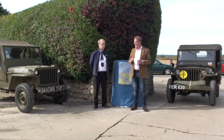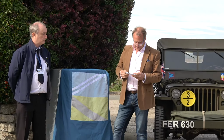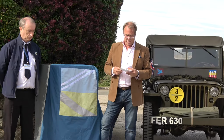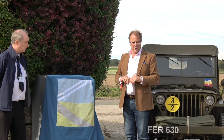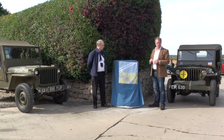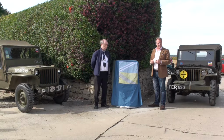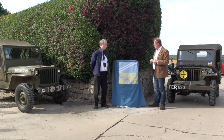And then more recently, I would like to thank Kenneth Bannerman and the Airfields of Britain Conservation Trust for providing a splendid memorial to the men and women and folk that were based here 75 years ago and what they did. Therefore, if I can hand over to Kenneth, who will tell you a little bit more about the place and what went on here, and of course we'll unveil the memorial stone.